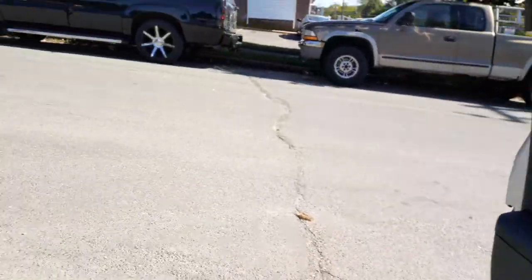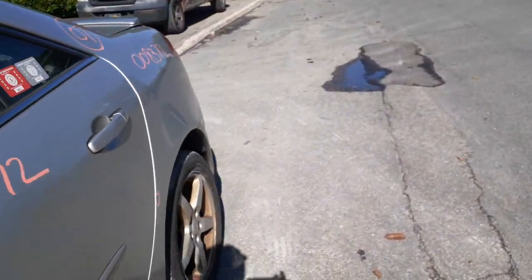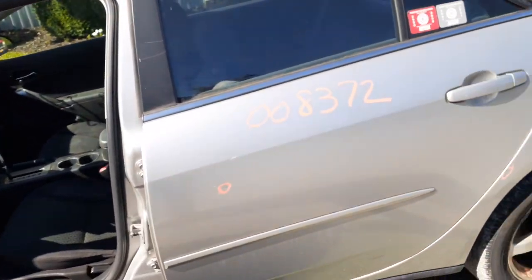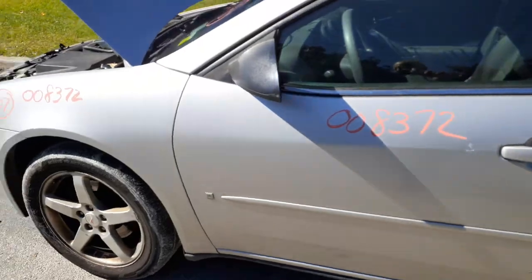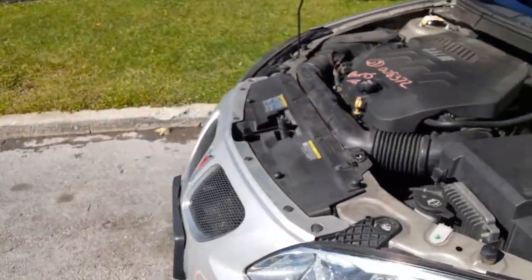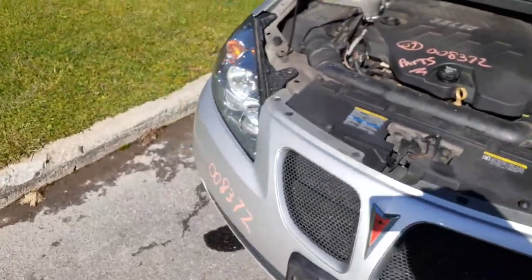Okay. So, we'll go over this thing one more time so everybody knows. You got a 2007 Pontiac G6 four-door sedan, base model, 3.5 automatic. Bad motor. Still runs, just overheats.